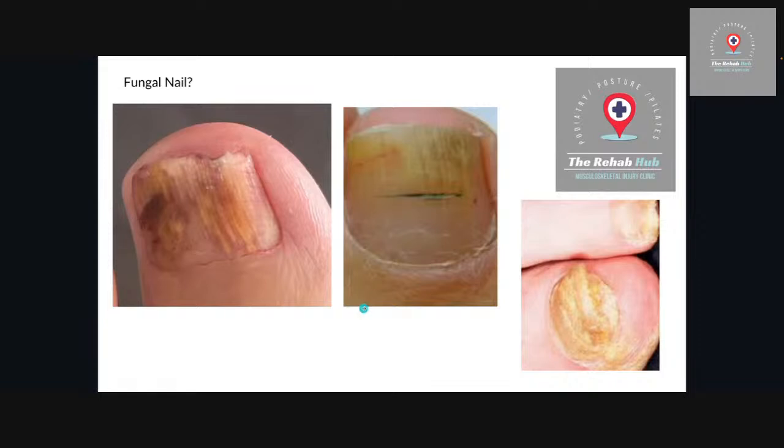Now, another reason that you might come and see us with nails is a fungal nail infection. So this is what generally a fungal nail infection will look like, and sometimes we might do nail surgery on this to resolve ongoing, just absolutely nightmare fungal nails.